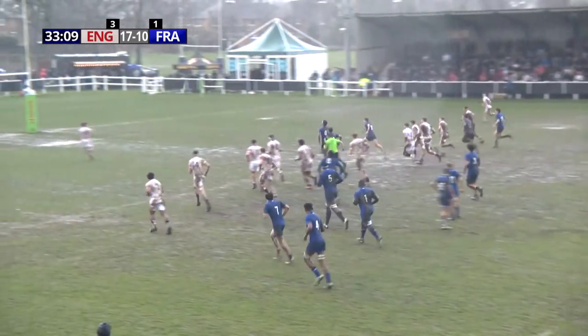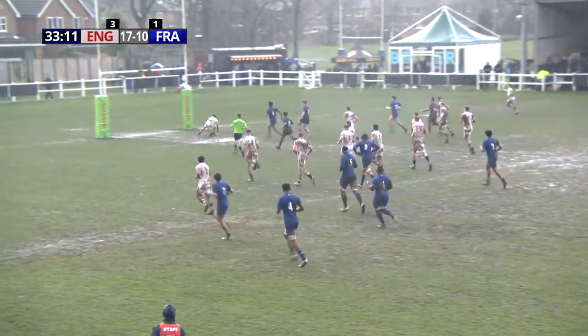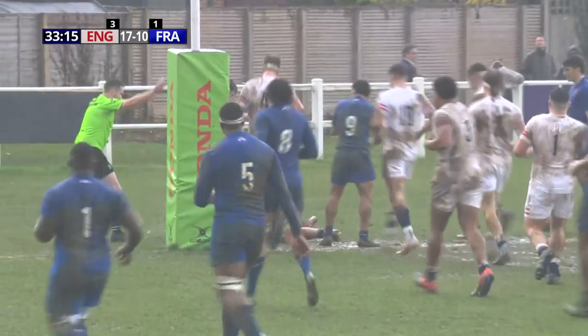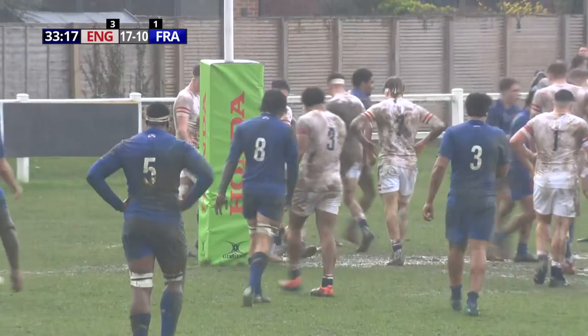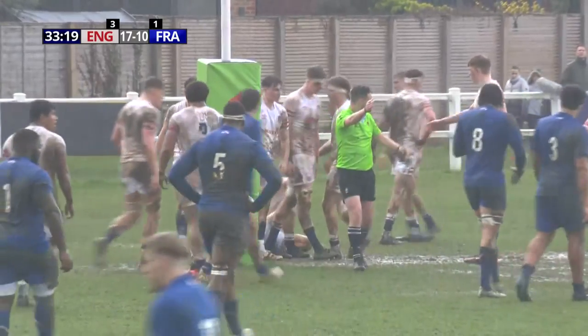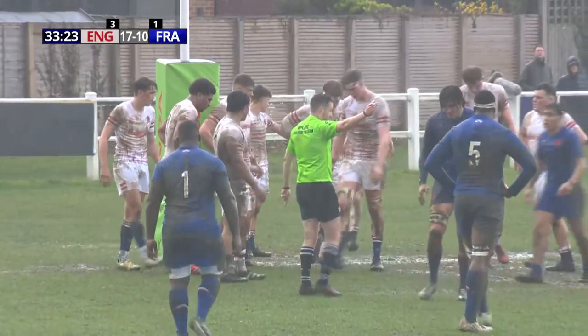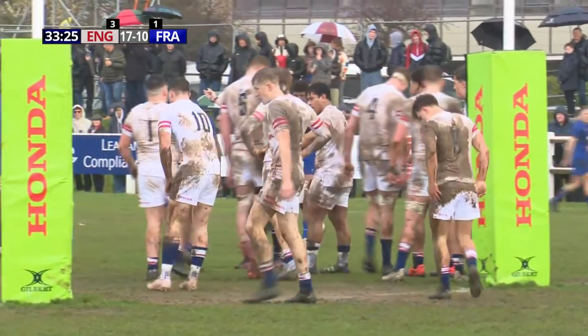Boot of Diego Jard over the top. It's going to bounce into a puddle and be absolutely hellish to deal with. And they pounce on it and carry him over the line. And France are going to have a scrum in that puddle. And they are going to be interested in getting a full 7 points out of this.